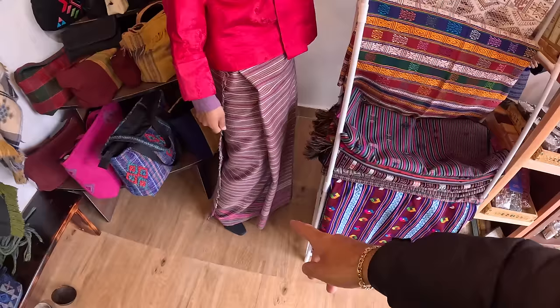Ooh, looks beautiful and feels great. And these ones? Those are made from wool. Wool, okay. But it's Bhutan made? Yes, it is. Everything is Bhutan made here? Yes. Wow, nice. I like these patterns. But this is not a scarf, right? No, this is more like a dress, like a skirt. These are also scarves. Okay.